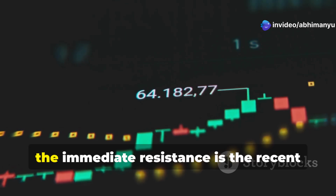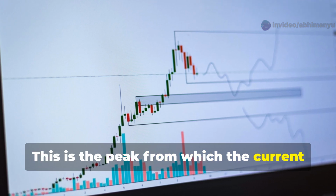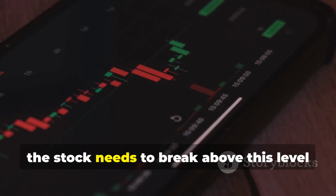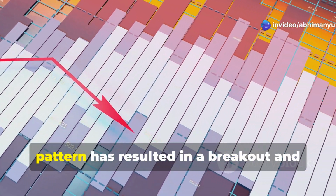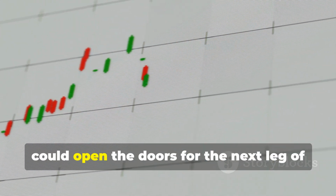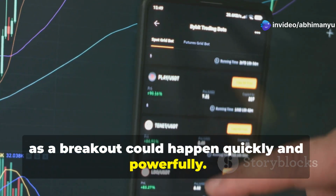On the upside, the immediate resistance is the recent all-time high, which is around Rs 415. This is the peak from which the current consolidation started. For the uptrend to resume, the stock needs to break above this level with strong volume. A decisive close above Rs 415 would signal that the flag pattern has resulted in a breakout and that the bulls are back in complete control. This would be a very positive sign and could open the doors for the next leg of the rally. Investors should watch this level very closely, as a breakout could happen quickly and powerfully.